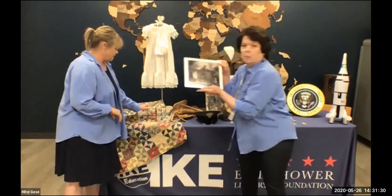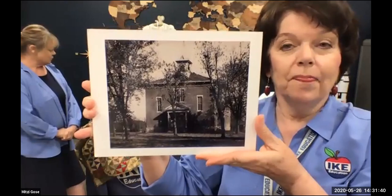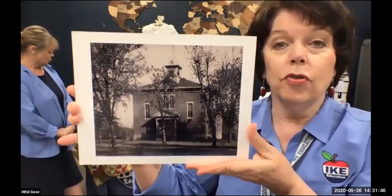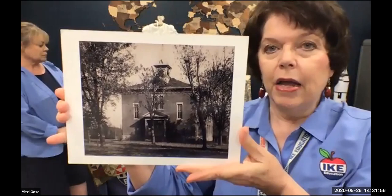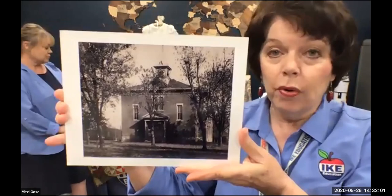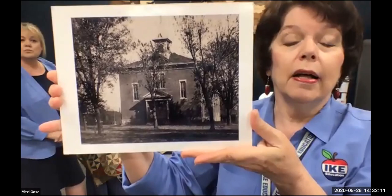This is a picture of Lincoln School. This is the school where Ike and his brothers went to grade school. They had no excuse for being late because Lincoln School was right across the street from their house. Also, their mother could see them on the playground during recess. And if they were not behaving the way that she felt her boys should behave, everywhere, even at school, they heard about it when they got home. This is Lincoln School, the original school where Ike and his brothers went to grade school.